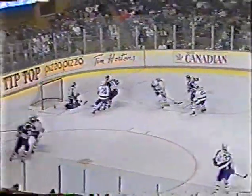Soviets steal it again. Korolev for Yakubov. The shot, good save by Reese. Andriyevsky jamming away at it. And Reese able to cover up, but a couple of giveaways by the Leafs defense, and it nearly cost them another goal.